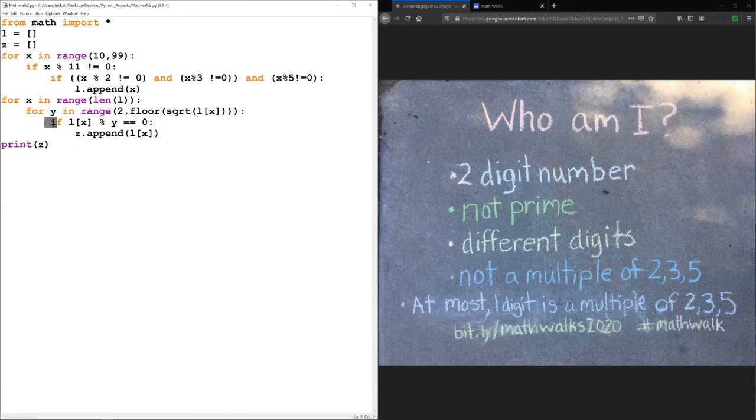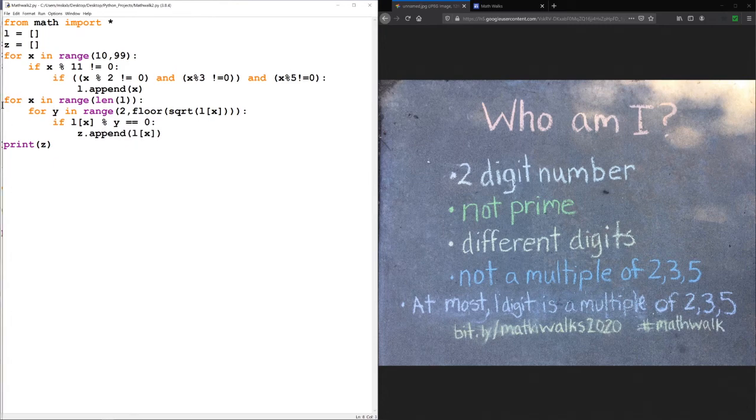Then it takes, if L of x is divisible by y, then you append it to L of x, so it's a second test. Then you would think, oh, okay, then we'll go to at most 1 digit is a multiple of 2, 3, and 5. No, we're not going to do that.